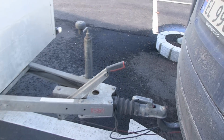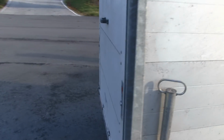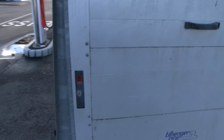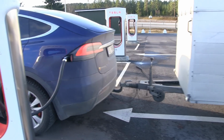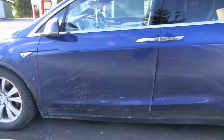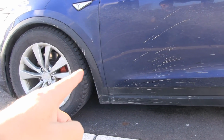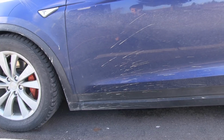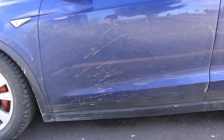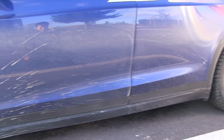Oh, and also the trailer is pretty dirty. A lot of schmutz. It was full of snow yesterday, but it has melted on the way here. So I will clean the car and trailer. Now it's so dirty, I don't want to even touch it. And look on this side, this is signature for Model X. This happens because the wheels are wider, so it throws up dirt. You can have this cover here on the wheels to prevent that. I wonder why it doesn't come standard. This is so typical on Model X.